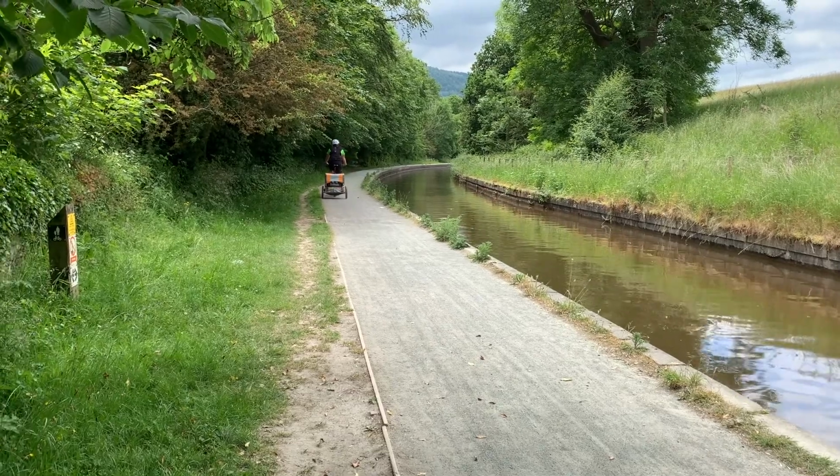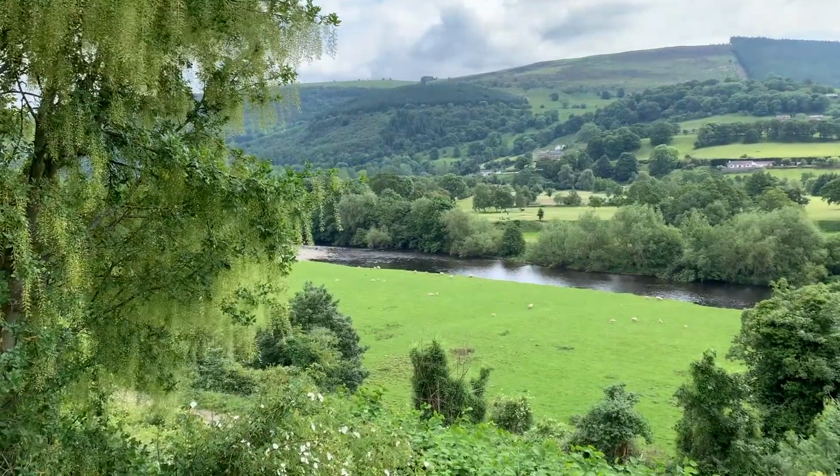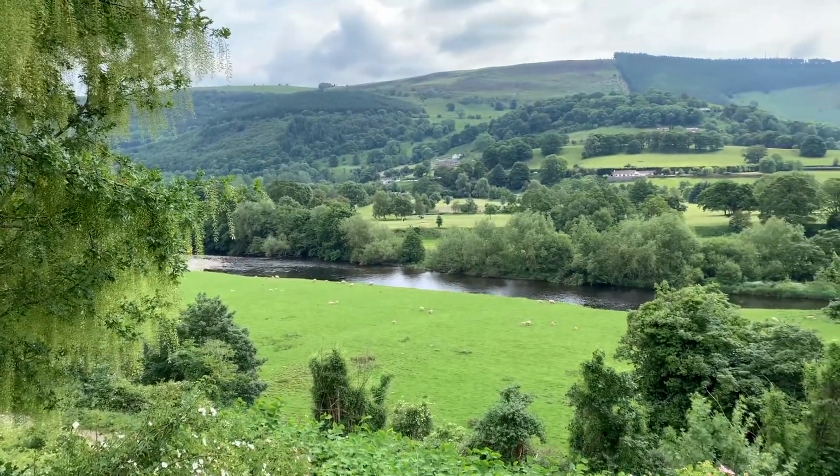Most of the canal is tree lined, but at times it does open up to get a great view of the Dee Valley, and there's some very pretty views if you keep your eye out for the breaks in the trees.